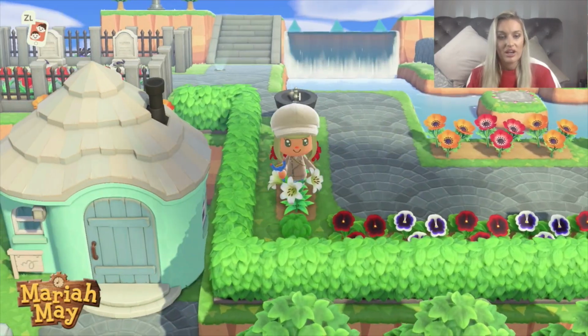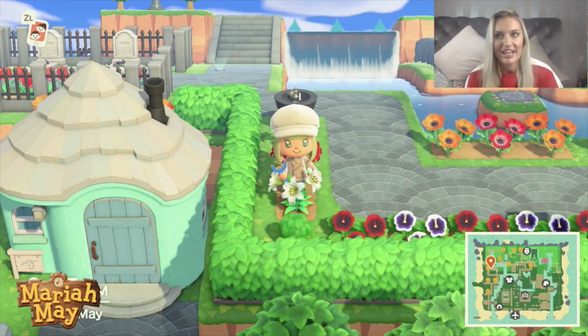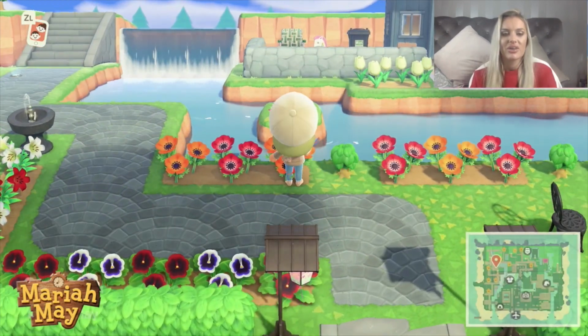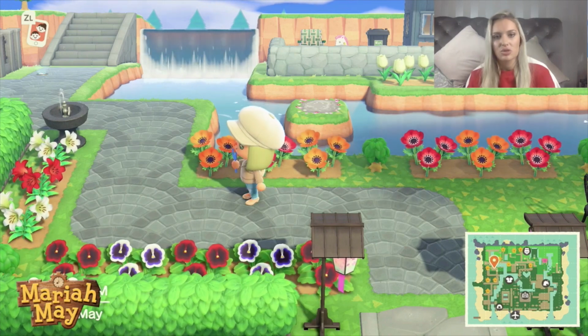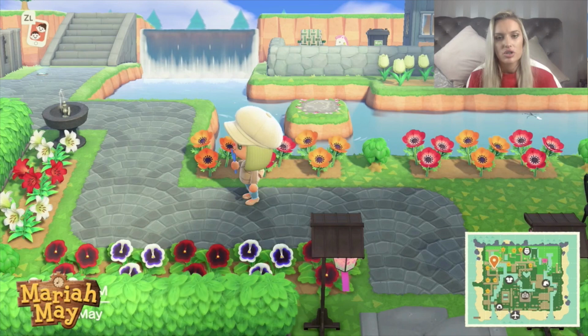You'll see in this corner here, it's a shame they haven't grown yet. I only planted them yesterday, so it's a bit of bad timing, but I've just added them in between the flower beds and I feel like it adds so much more, because I've done it on other little bits of my island. It helps it look structured, but again, it doesn't look too cluttered, it doesn't look too sectioned off like fencing can do.